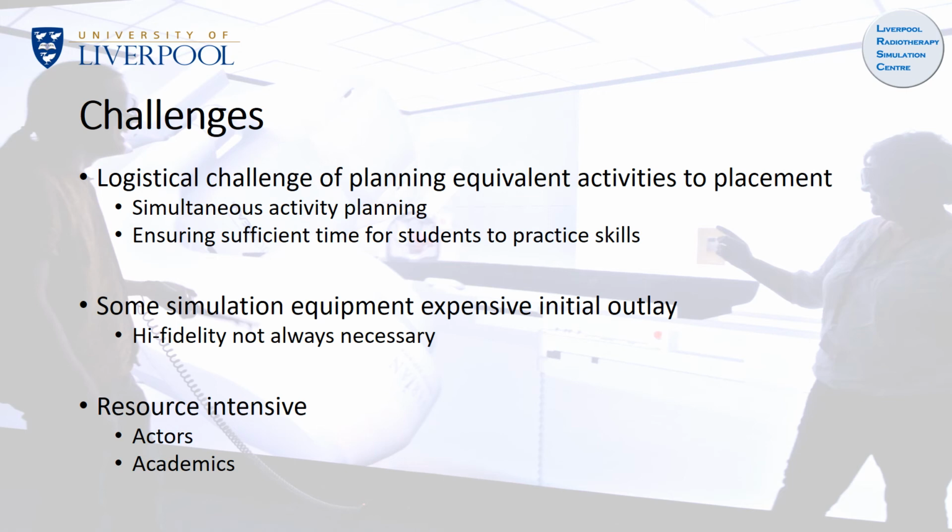It's also very resource intensive. It takes a lot of time for academics and for actors. We have done some simulations using peer involvement where peers from other years acted as the patient, and this is a consideration if you don't want to have that outlay on using actors.